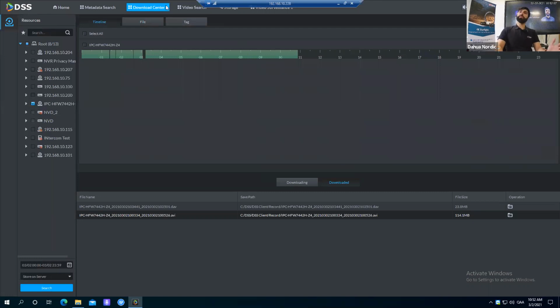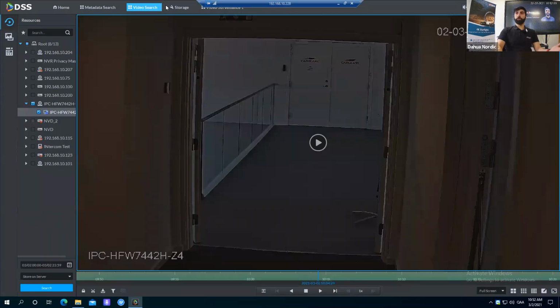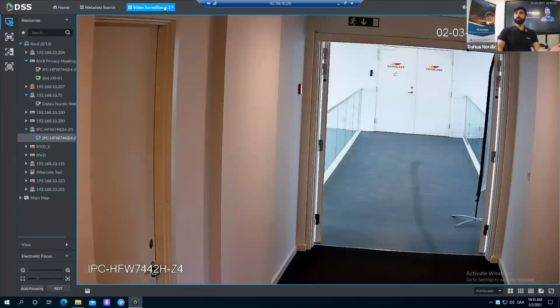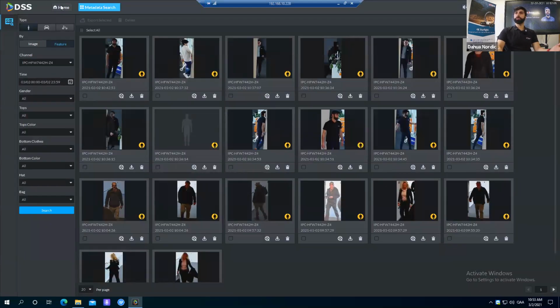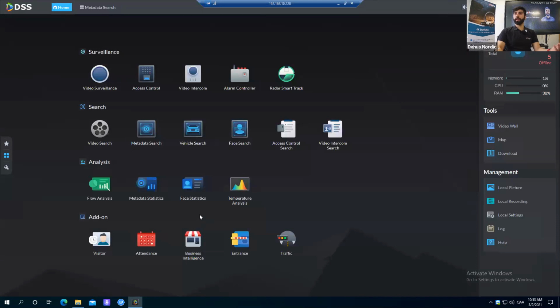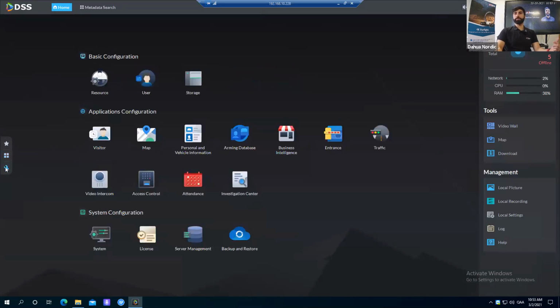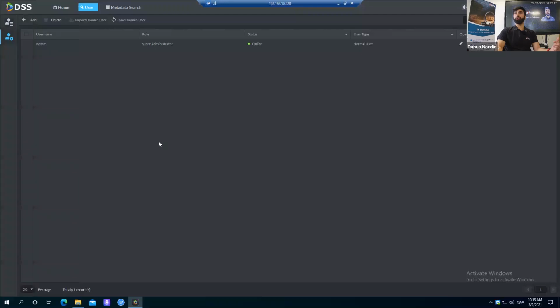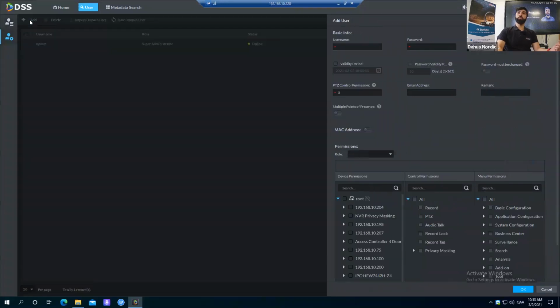Last but not least, with DSS Pro there is the feature to give authority on how to use or not use this feature for the mosaicing or the blurring. The first thing I need to do is go down to my settings, configuration. Then I'm going to go to users. And then I'm going to go down to users here, or I could create a role, add the user, Fahan.